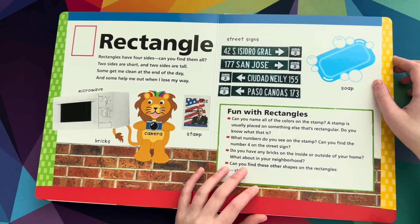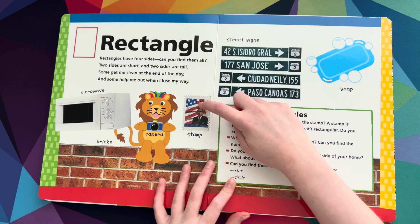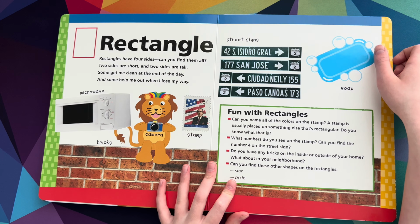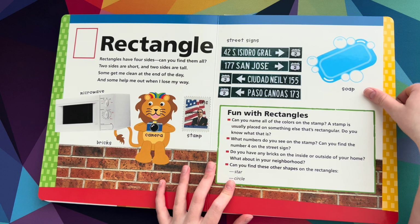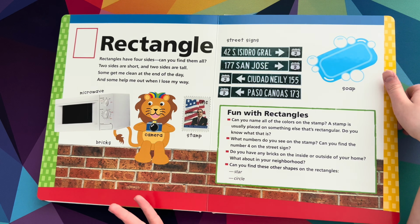Can you name all of the colors on the stamp? I see red, white, and blue. Can you say blue? Blue. I also see black. Let's see, what else? A stamp is usually placed on something else that's rectangle. Do you know what that is? A stamp is usually placed on an envelope to send letters or just mail.